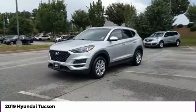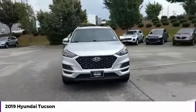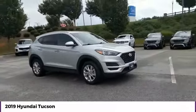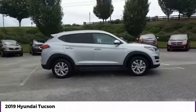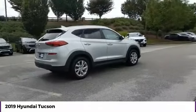Stop by and take a look at the 2019 Hyundai Tucson. The Hyundai Tucson is Hyundai's first CUV to be designed in Europe. Tucson takes the boxy utility vehicle and transforms it. With flowing curves, graceful lines, and style to spare, it's the future of the crossover.